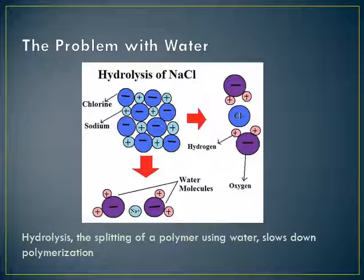Water. We talked about condensation reactions. Condensation reactions build molecules. But what's the opposite? How do you break them apart? Hydrolysis. And when does hydrolysis happen? In the presence of water. So when you've got water around, you're constantly breaking bonds. And of course, where are all these preorganic molecules? In the water.